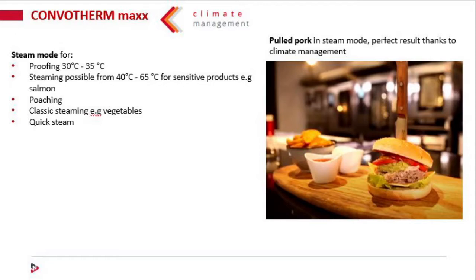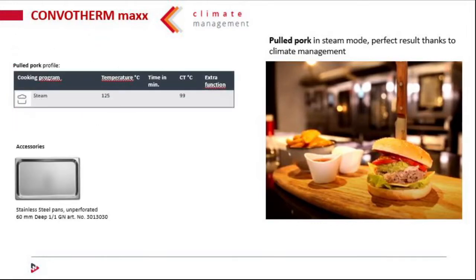So the pulled pork was a good example on how to do things in quick steam. But again, jacket potatoes at 130 because you're using really high temperature steam, but also a lot more hot air, where the hot air is heated up more to give you more caramelization. So just as a recap, if you wanted to do pulled pork, we're using it in steam, 125 degrees, so that's quick steam, but also using the core probe.